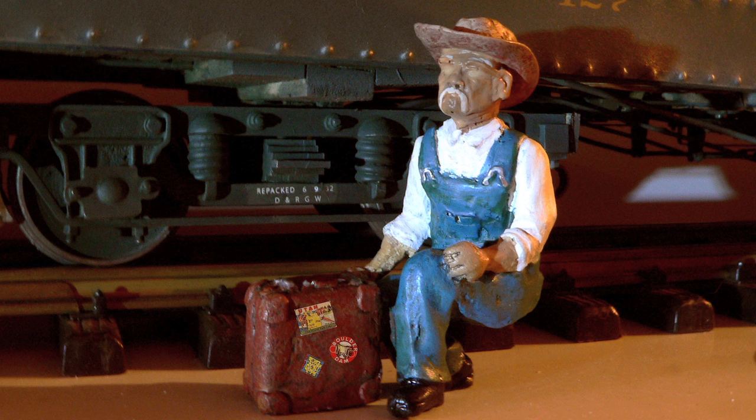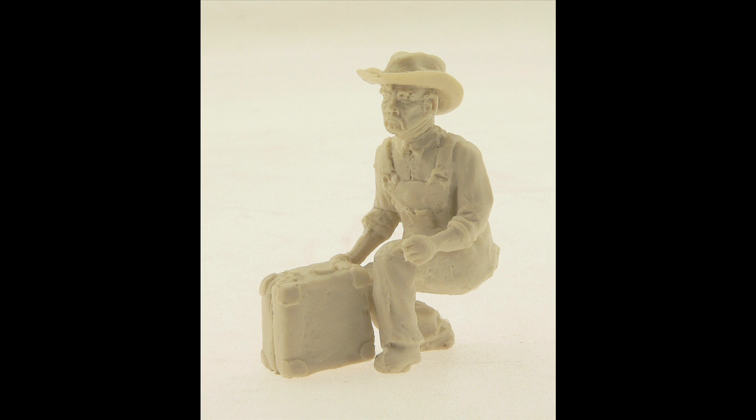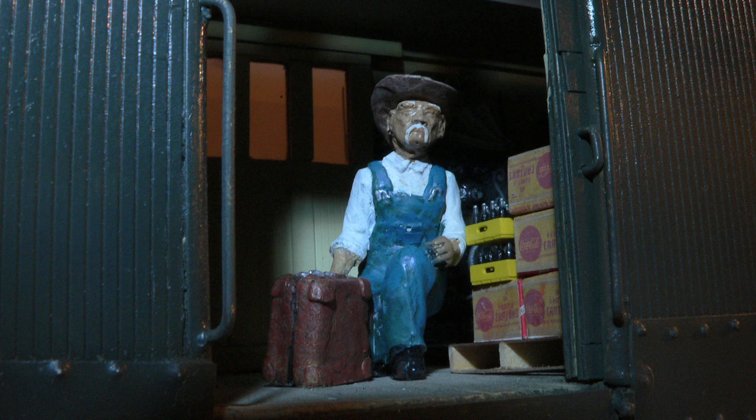The figure I sculpted from scratch out of that same putty stuff, and then I pulled a mold so that I could make multiples of this. This is Jeb, and Jeb is sitting here with his suitcase. Every car I build, I like to sculpt at least one figure to put in the car, and then if I make a mold and cast that figure, then I can have multiples of that figure, and I'm not just sticking my original in the car.